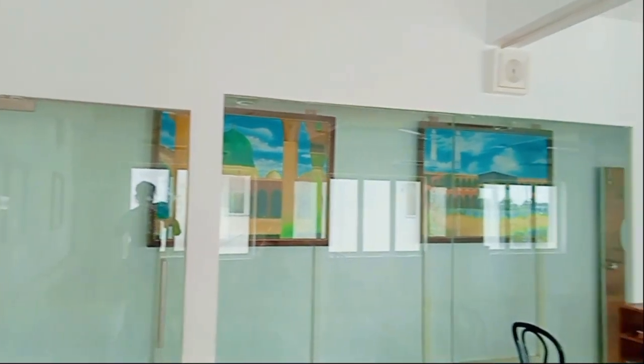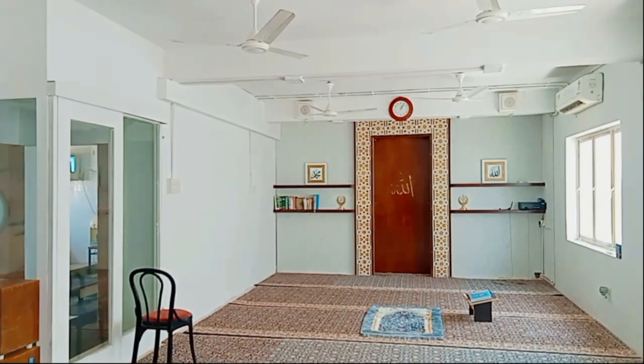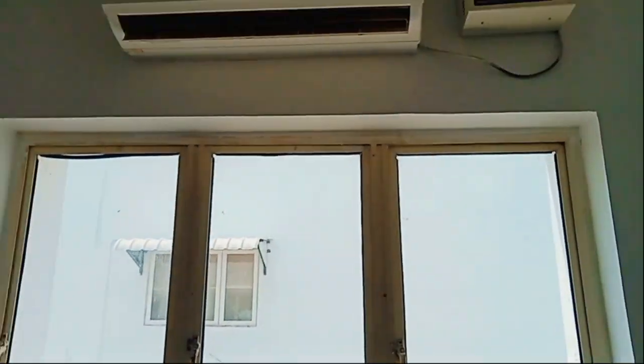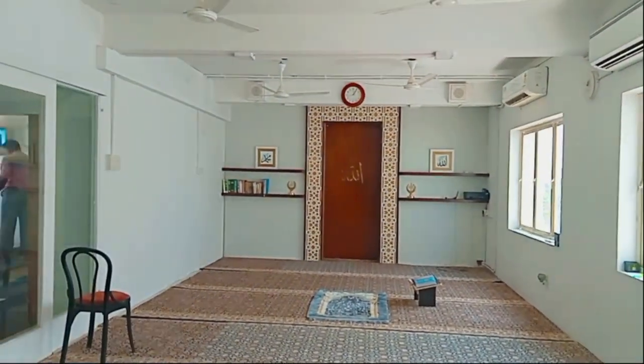And guys, we have a prayer room next to Neelgiri's supermarket. So there is a building of Hot Breads. So in that you have the second floor. In the second floor this prayer room is available and even the lift service is available and the proper wudu khana. So you can make use of it.